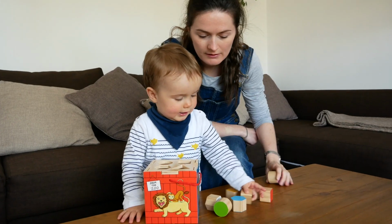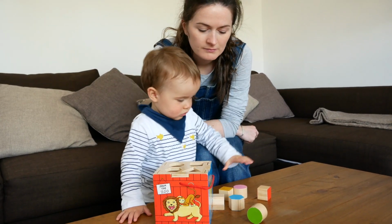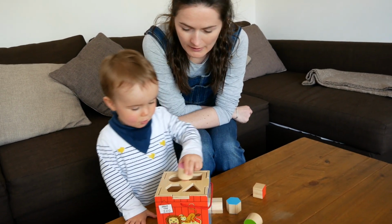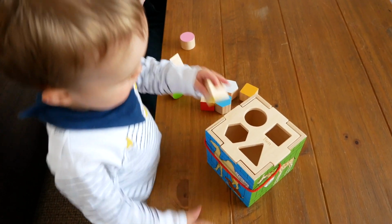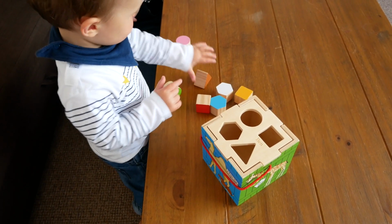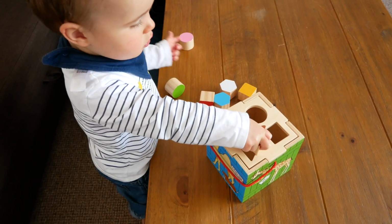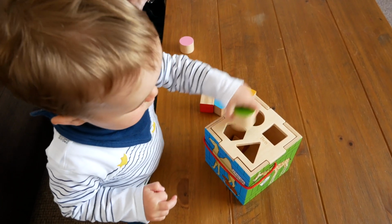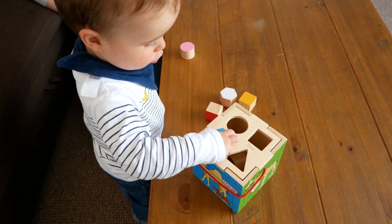This is something that interested him really early on, but obviously at first he was really only able to post the circle because it could be posted in any way, and then he gradually began to master the other shapes as well. What I really love about this shape sorter is that he can independently take off and replace the lid, which means he doesn't need any intervention from us in order to play with the activity and repeat it as many times as he wants. It's also an added challenge to learn to replace the lid itself. Even now at 20 months old, he still loves to play with this shape sorter and is actually starting to learn the names of the shapes now, so it's definitely a toy which has lasted for a long time.